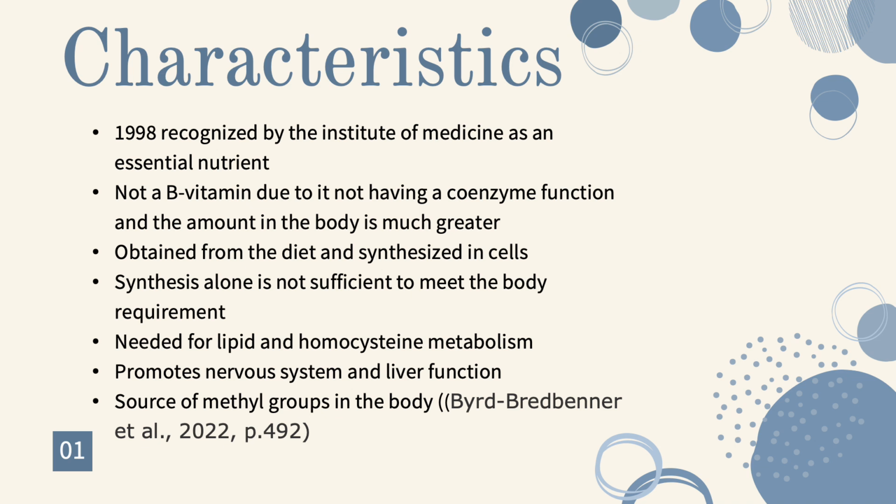So, some characteristics: in 1998 it was recognized by the Institute of Medicine as an essential nutrient. It's not a B vitamin due to it not having a coenzyme function, and the amount in the body is much greater. It's obtained from the diet and synthesized in cells. Synthesis alone is not sufficient to meet the body's requirement. It's needed for lipid and homeostasis metabolism. It promotes nervous system and liver function, and it's a source of methyl group in the body.